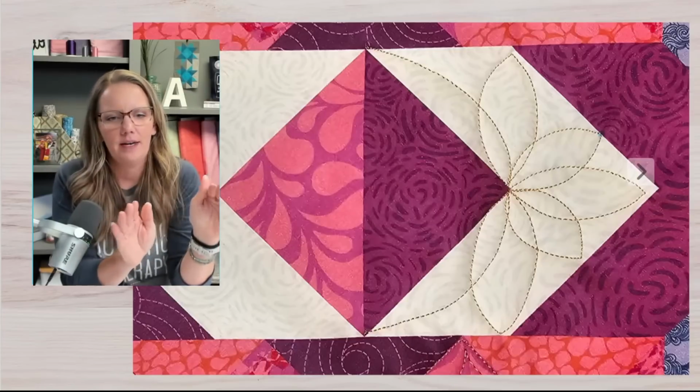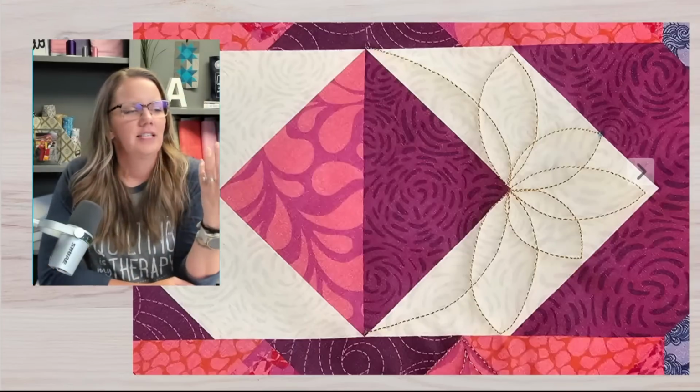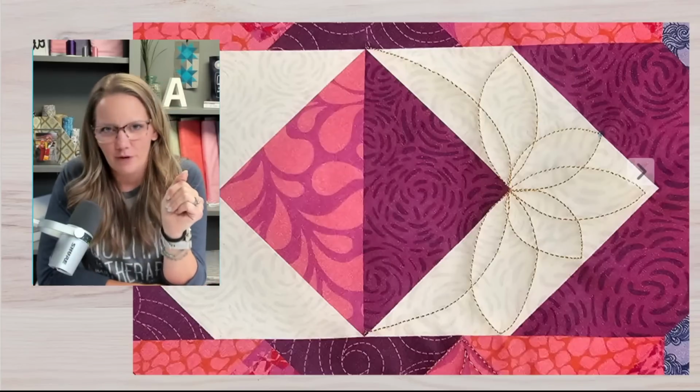I'm not worried about it, but I am trying to quilt them so they go up to that point and come back. Again, sometimes stressing out about all the things will make it harder to quilt the design. So just get it close and move on.